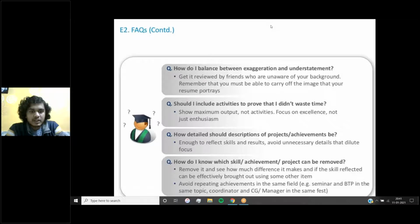How do I know which skill, achievement or project can be removed? For this, you can read it from the slides, but apart from this, I would have another suggestion: you should inquire from your seniors who have had the experience in the past, who have gone to the company in which you are applying or to the institute. They can tell you better what actually stands apart in your resume if you are applying for that specific company or institute, and what doesn't. So they can tell you what is essential to have in your resume for that role, right?